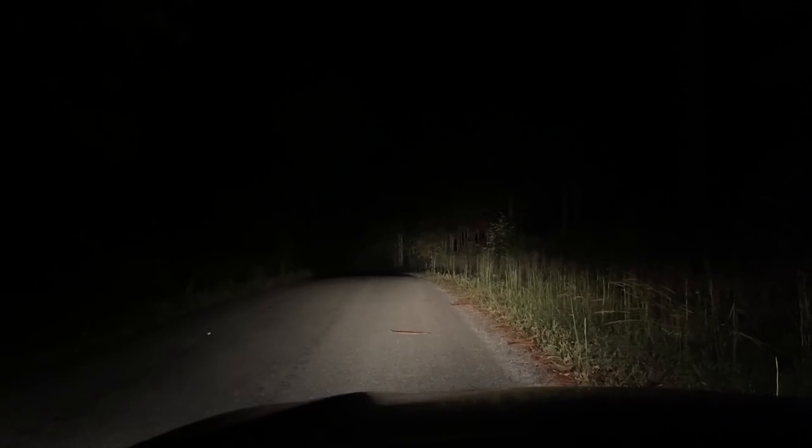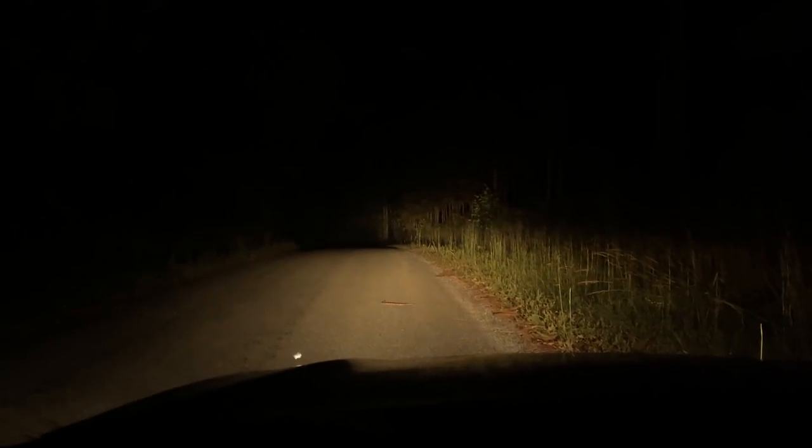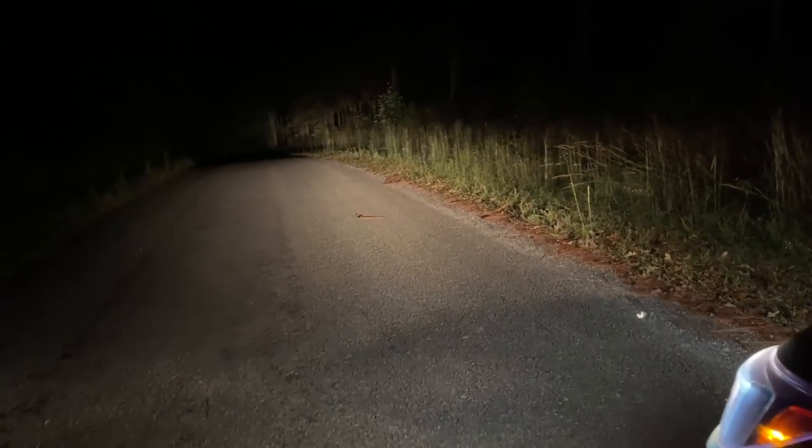So there's a copperhead. And it is 64 degrees right now, so stuff is out in the cold. Let's go get a look at this guy. Grab the hook, if you will.